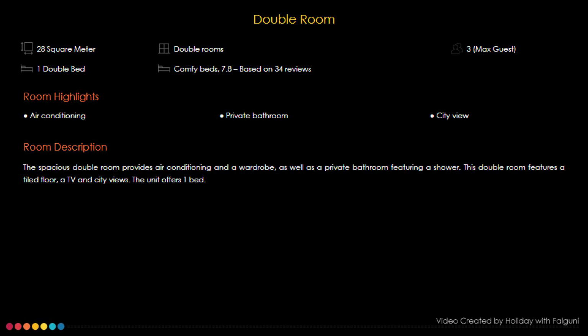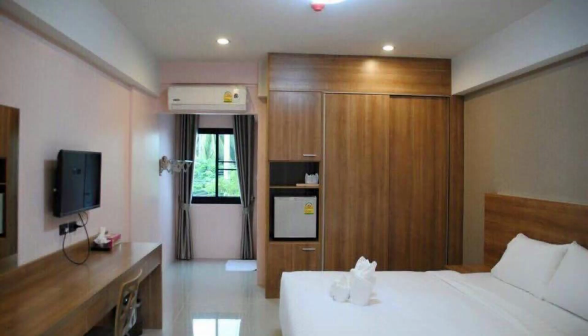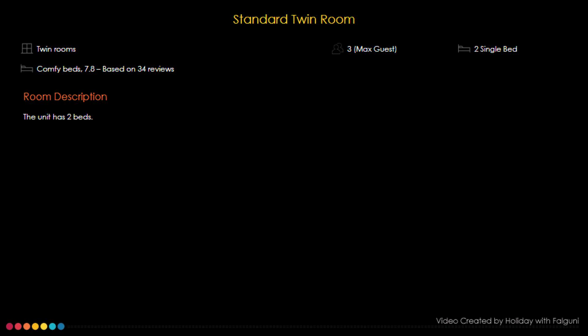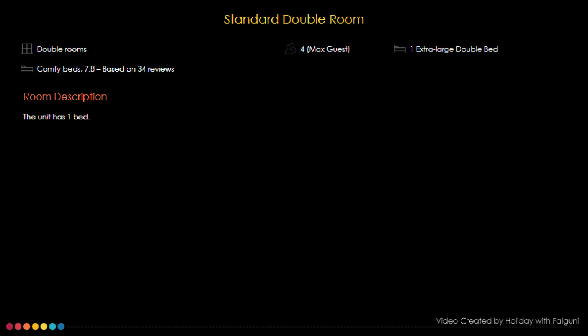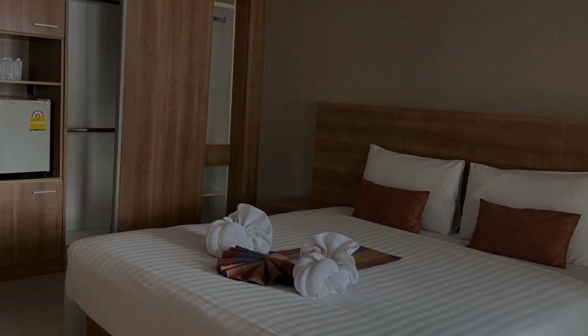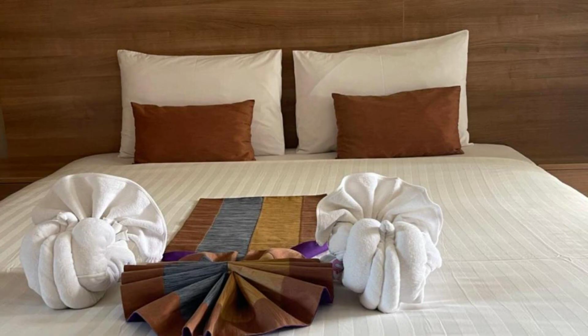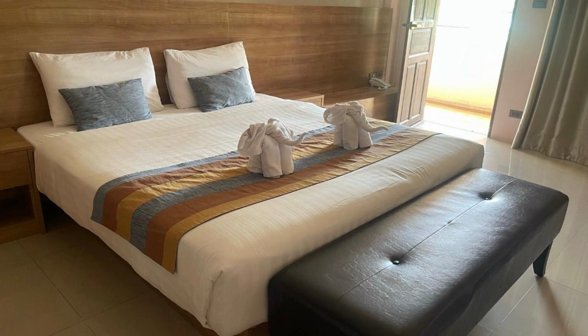Room category 1. You can see on the screen details like room size, bed type, room view, amenities, facilities, images, etc. Room category 2. Room category 3. Next we talk about amenities of this hotel. So you can see on the screen 3 categories of rooms are available online. You can book them online and enjoy your stay.